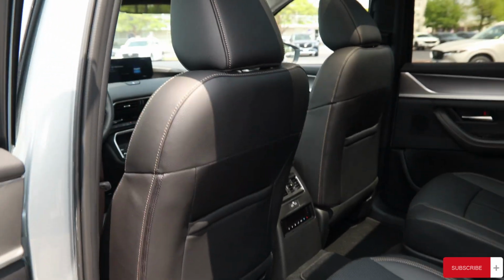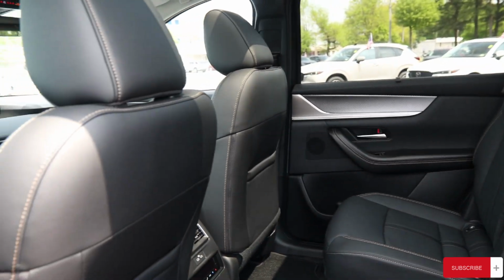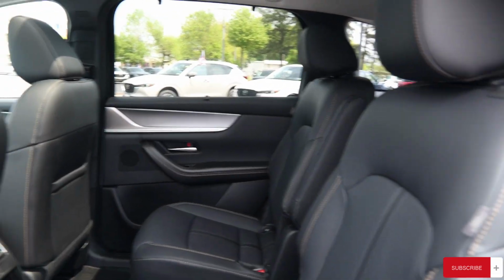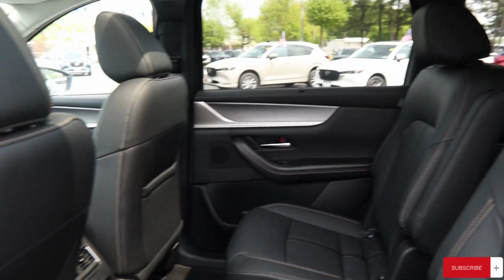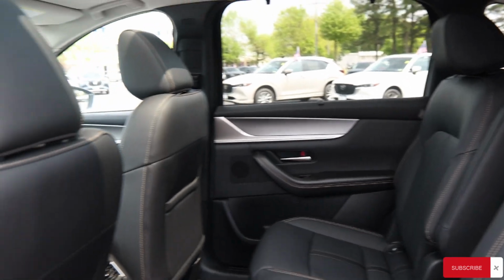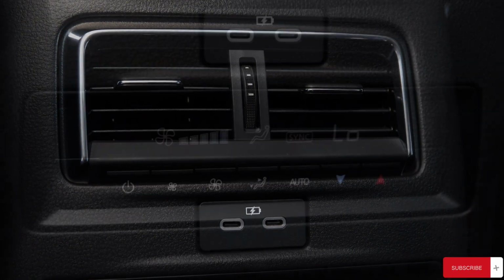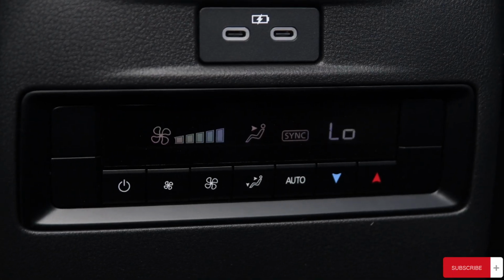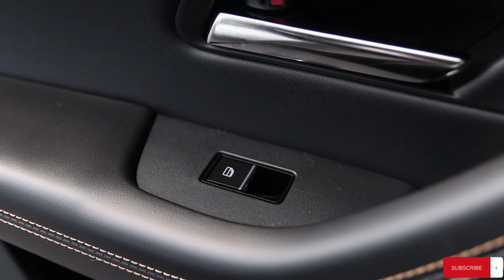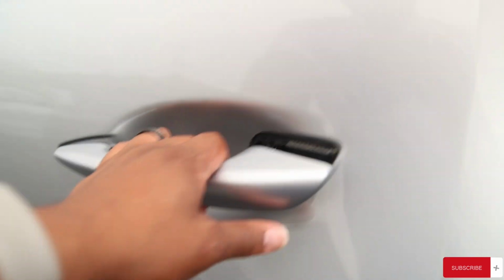We're greeted with 2 captain's chairs with leather seats. Your passengers have air vents with 2 USB outlets. You have your climate control area. Looking down on the door panel, you have your one-touch window control. Now we're making our way to the 3rd row.